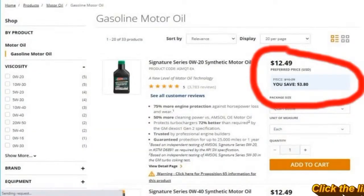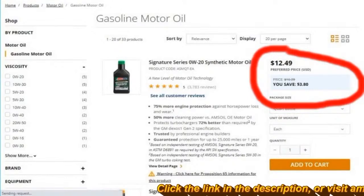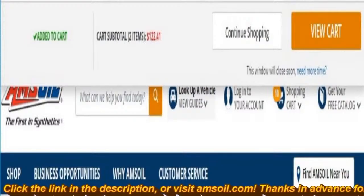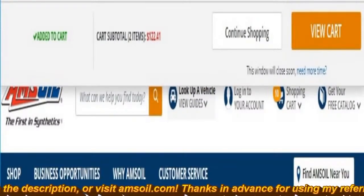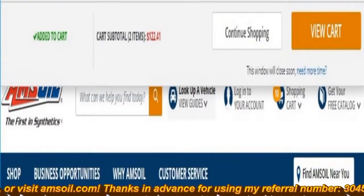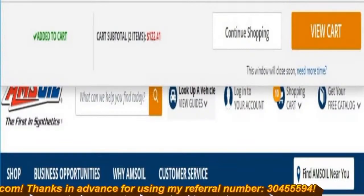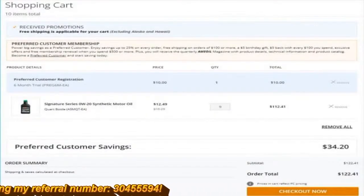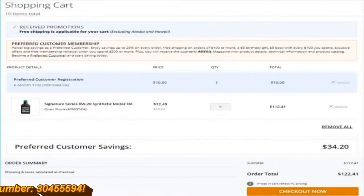And then you just add the quantity that you'd like. You select any other items that you're thinking about, add them to the cart. And once you click Add to Cart for the final time, you're going to see this come up at the top of the screen. It's going to show your items and the total that you're at so far. And then you just click View Cart in the upper right, and that'll take you to your cart. Take a close look here at the upper right. That blue box shows that you're getting free shipping.